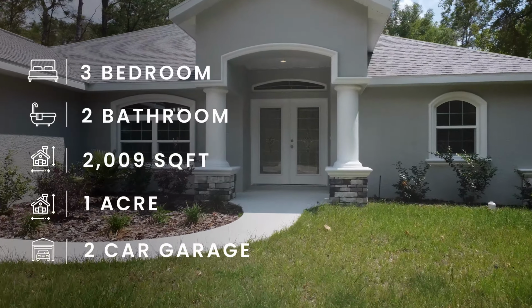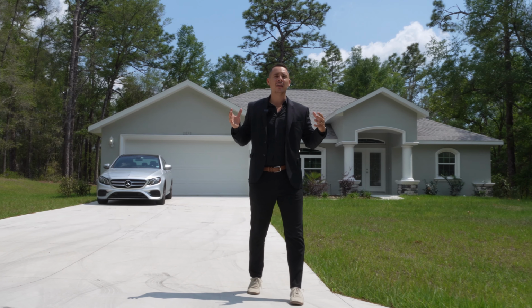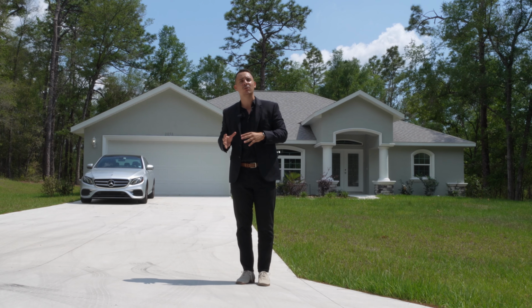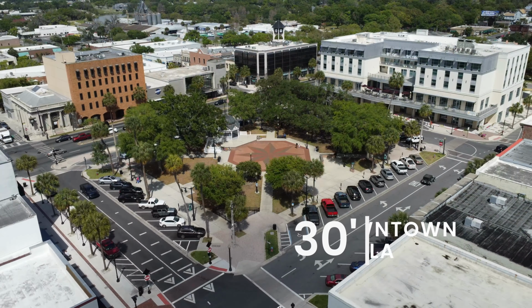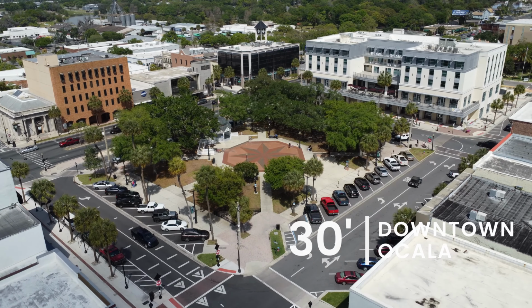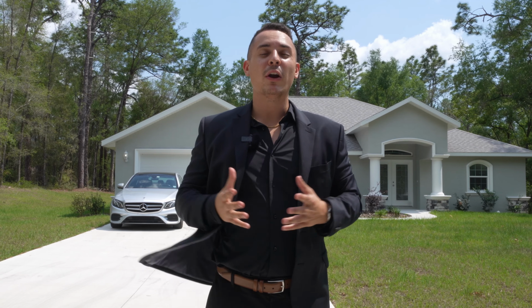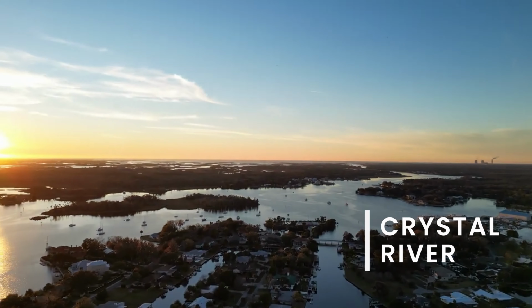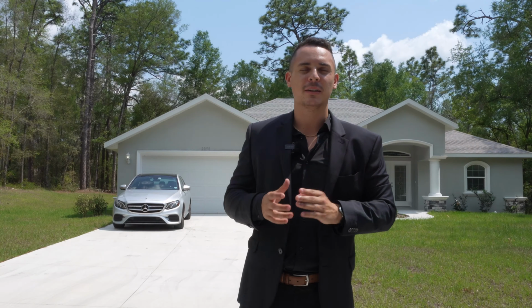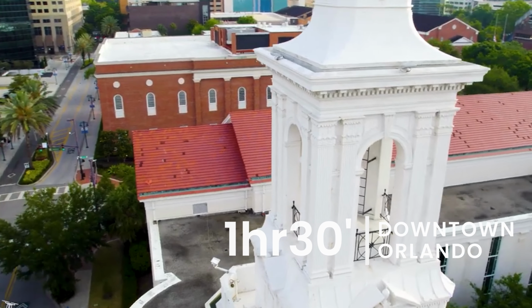1 acre of land. Now this home is located in the Beverly Hills area here in North Beverly Hills. Beverly Hills is in West Central Florida. Just to give you a perspective, we're about 30 minutes west of Ocala. We're 30 minutes east of the closest beach, which is gonna be the Gulf Coast. And we're very close to Crystal River as well, which is a beautiful river that actually runs out into the Gulf of Mexico. Now, to give you a bigger perspective, we're an hour and a half west of Orlando, Florida.